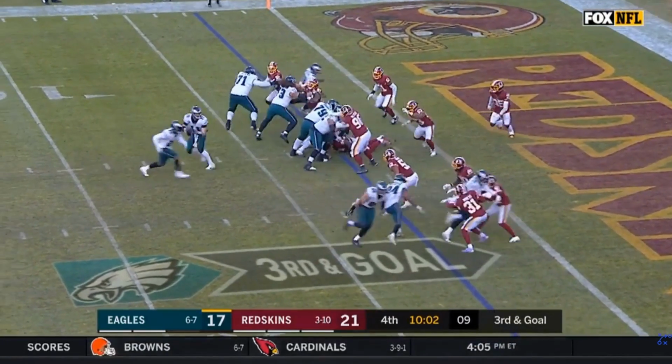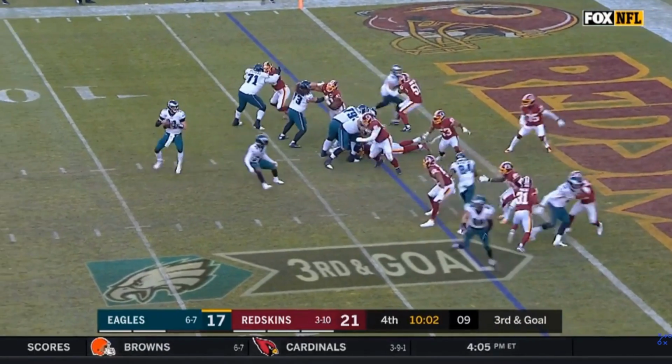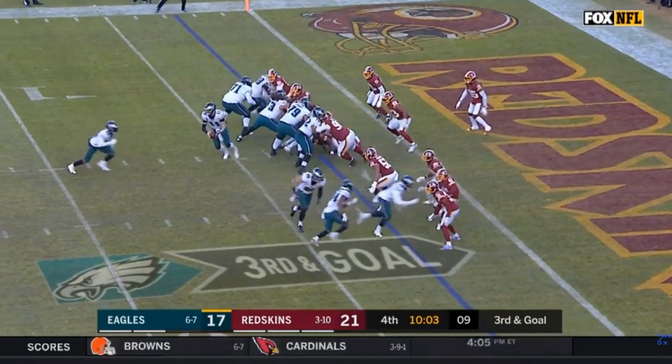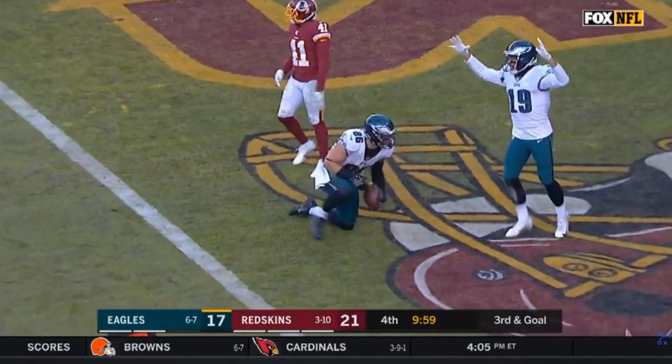They come back and run the same play again. Now watch 84 Ward coming across. He goes under the tight end this time. The next time he'll go over. But that's the same play. They come back to win the game on the exact same play. And it's the tempo, bunch, and then giving yourself options.